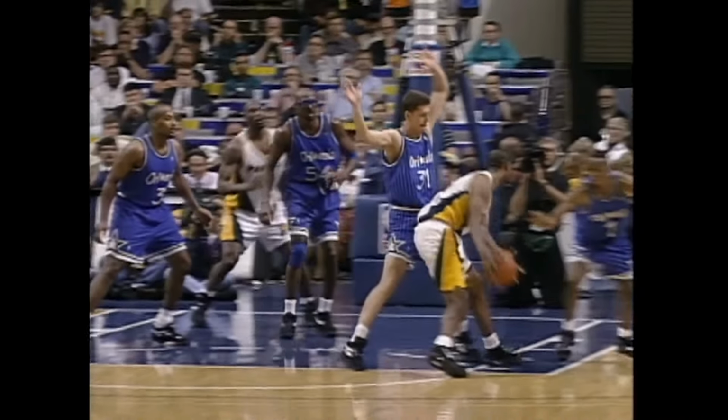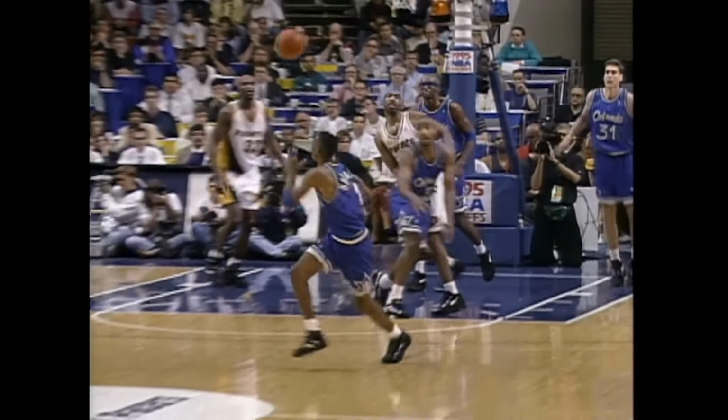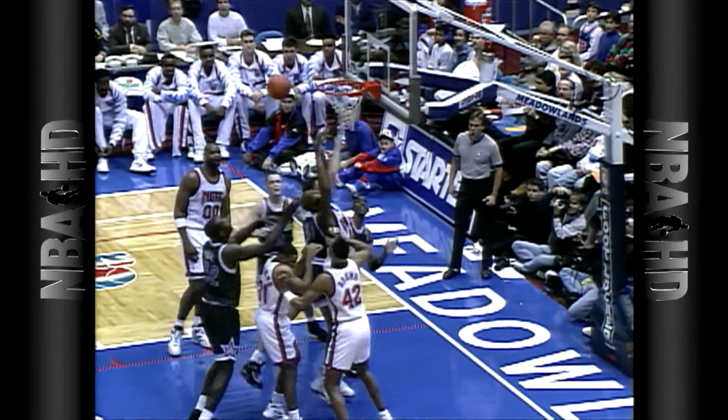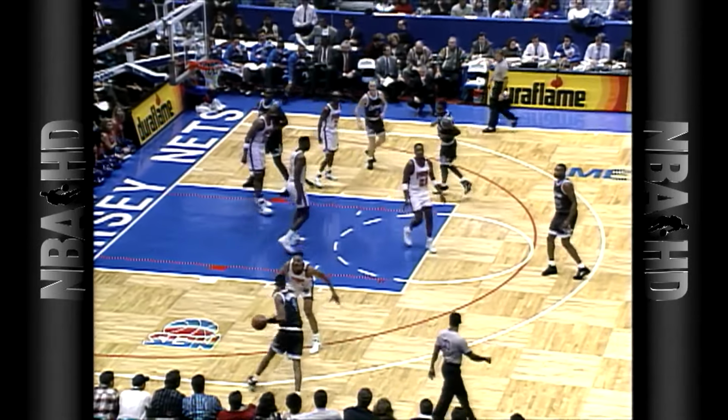With a 7-foot wingspan, his arms allowed him to deflect passes and poke the ball away from dribblers, and he often disrupted opponent offenses and created easy scoring opportunities for his team. Penny's ability to handle the ball like a point guard while possessing the size of a forward made him a matchup nightmare and a prototype for the modern positionless player.